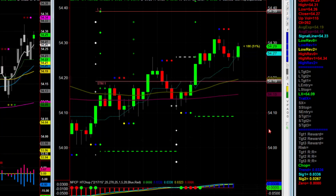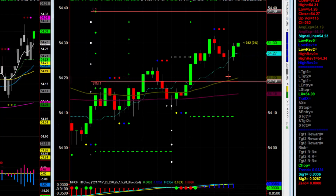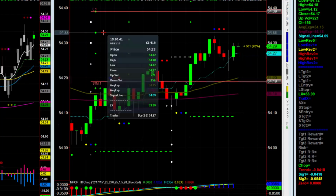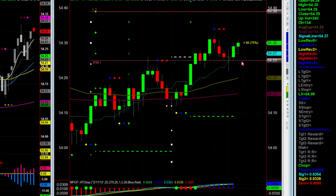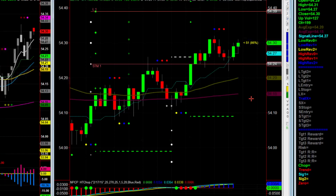Flaky, but maybe we'll get a push higher here. That's what we're after. It'd be nice to get all the way up to that target 3. Still haven't hit target 2, which is there. Yeah, could you move your stop up to 07? Or not 07, 24. 24 is the stop.